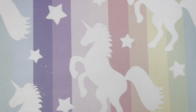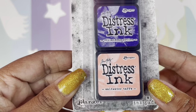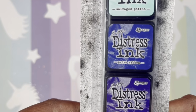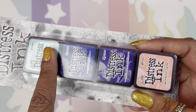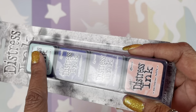All right. Next is Distress Inks. These are colors I did not have, like Saltwater Taffy, Venomous Poison, Prize Ribbon, and Salvaged Patina. These are all newer colors from last year, '22, and I did not have these colors.